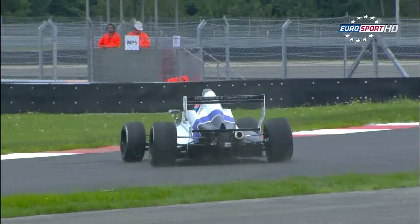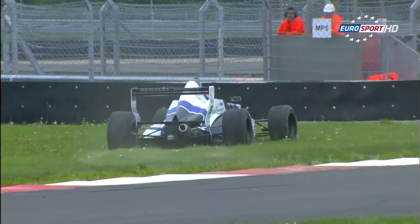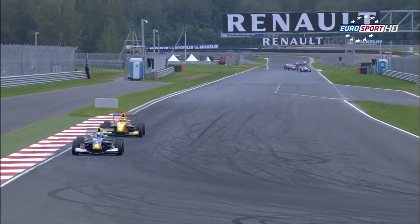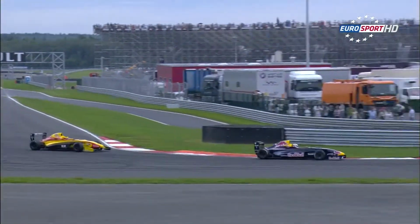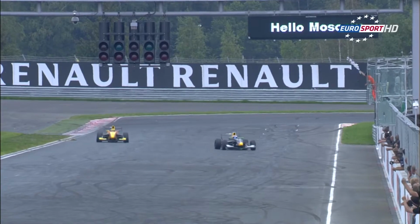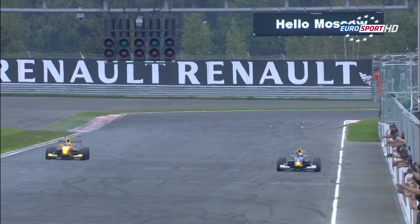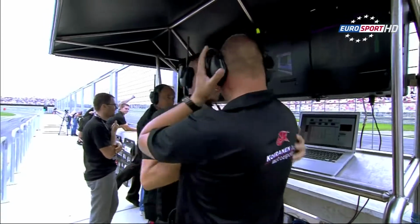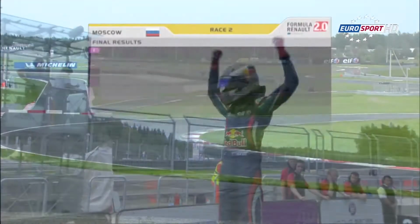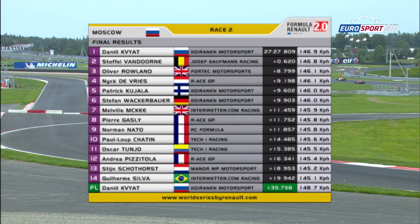And while Stoffel Van Doorn doesn't ever quite let go of the chance to try and win it, out front in the Red Bull car, Danny Kvyat keeps him at bay. Takes the checkered flag for the second time in the weekend, a double winning weekend on home soil in Russia. The Karainen brothers scoring a double victory. Stoffel Van Doorn, Ollie Rowland again completing the podium.